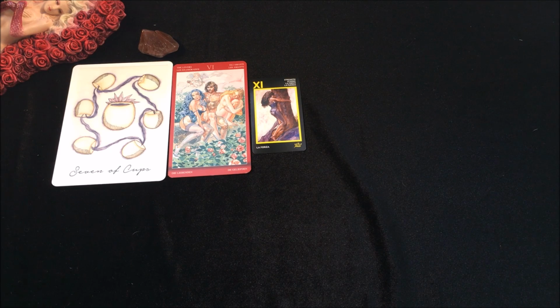Balance, harmony, union. So yeah, you guys are trying to work on coming into union, but I feel like you're kind of getting distracted by things. You need to get centered here. So we have a lot of air energy in this particular reading, so communication is important as well.